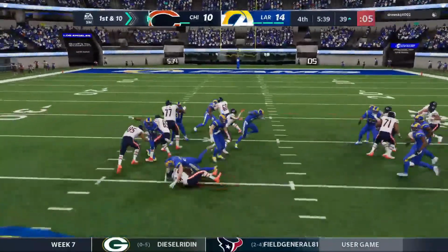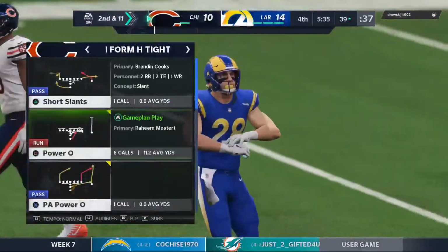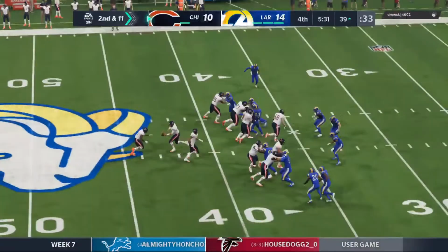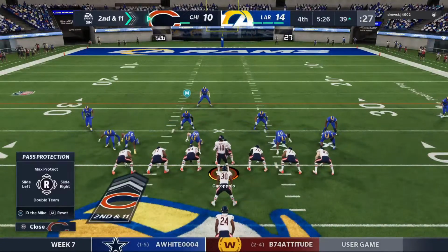Back to the running game with Mostert. And this time they were ready for him as they'll stop him right at the line of scrimmage. Officially, it's a 1-yard loss. That's going to bring up second and 11. Second and 11 now. 39-yard line.